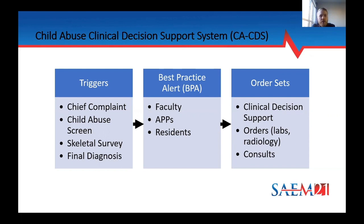Here, I show the outline of our clinical decision support tool. This was initially designed in Cerner at the University of Pittsburgh. It contains first four separate triggers, each of which can fire individually, which are the chief complaint, a positive result on a nursing completed child abuse screen, the independent order of a skeletal survey outside of the order sets in the CDS, and then a final diagnosis made at admission or discharge. Each of these fires off a best practice alert, which is a pop-up that goes to faculty, APPs, and residents that provides recommended next steps for evaluations, orders based on individual presentations, and then common consults.